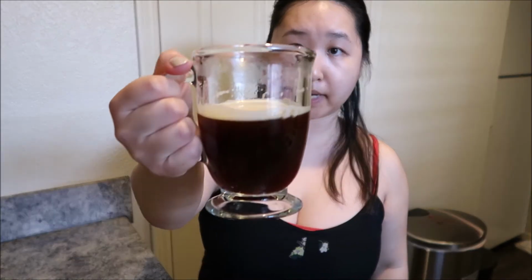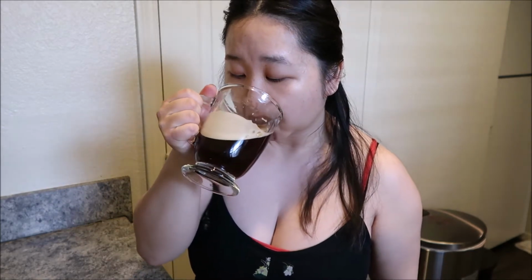I just added some cane sugar into my Americano. It's ready. My Americano's ready. Perfect.